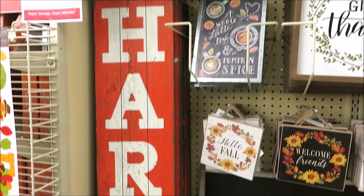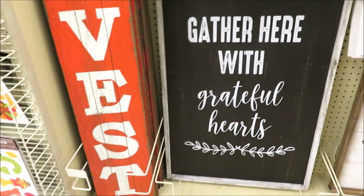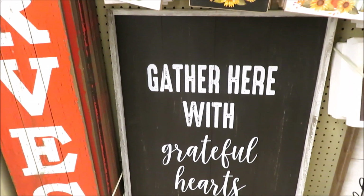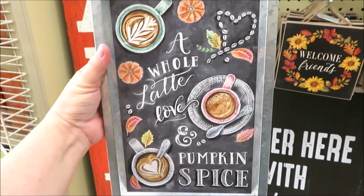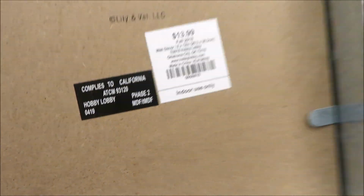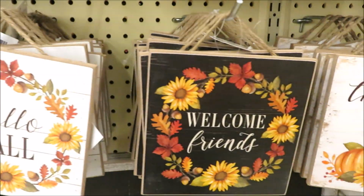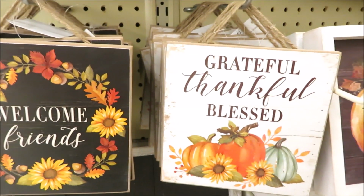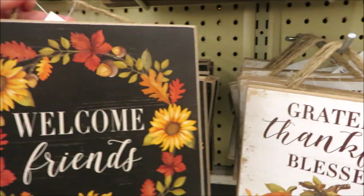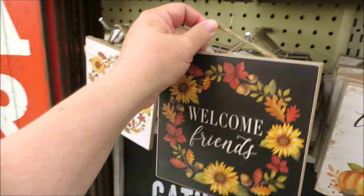Back again are the large harvest standing signs, and this one, Gather Here with Grateful Hearts, is a whopping $59.99. Now a price I like a little bit better on this little sign for $13.99. This one's definitely new this year. They also have tons of small signs, perfect for adding to any kind of DIY wreaths you're making, for $3.99.